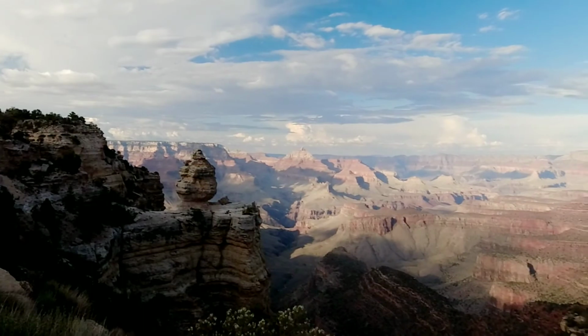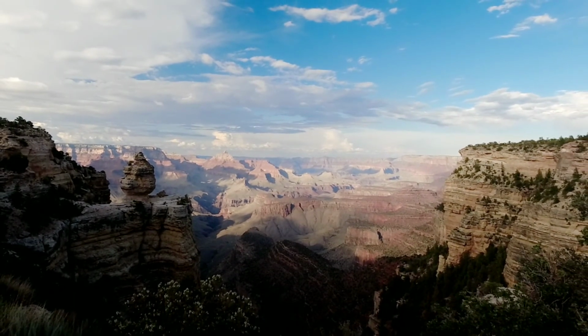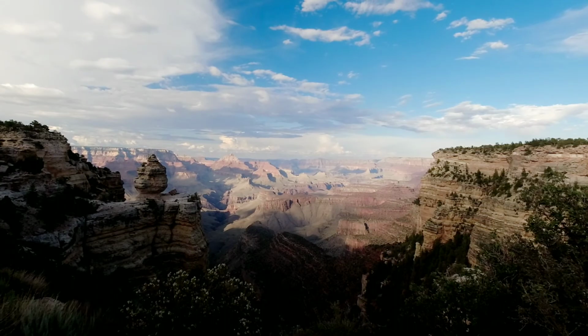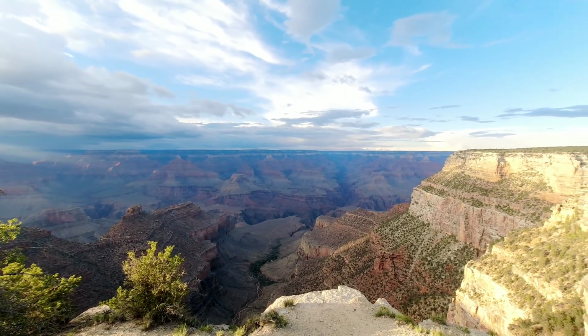If built, this dam would have stood over 740 feet tall, forming a reservoir stretching more than 90 miles upstream, including 13 miles along the border of the Grand Canyon National Park. This was just one of three dams proposed for the area.